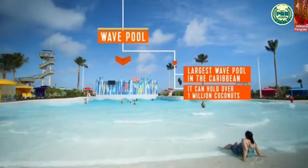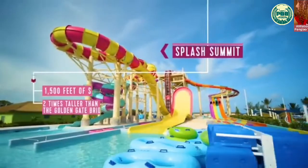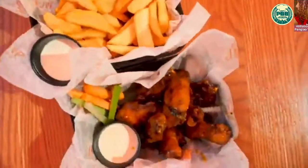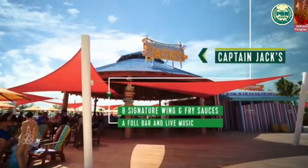Thrill Water Park has four main areas, with the largest wave pool in the Caribbean and eight different water slides, including the 1,500 feet plus Summit. Another area is the restaurant that offers food and drinks, called Captain Jack's.